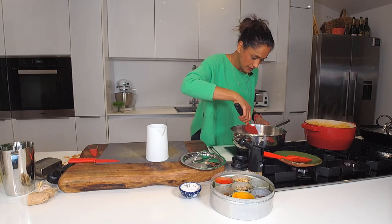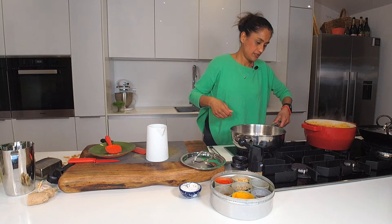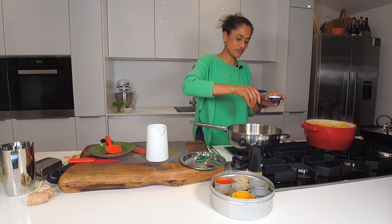And we're going to let that cook away. The other thing I haven't done actually is I am going to add a little bit of salt into the rice as well.